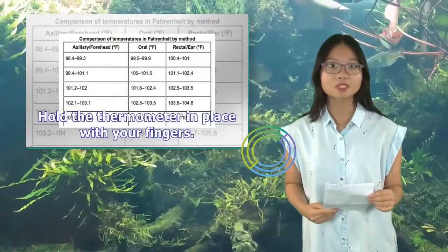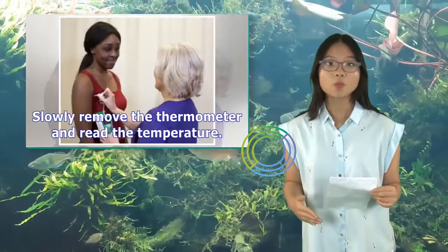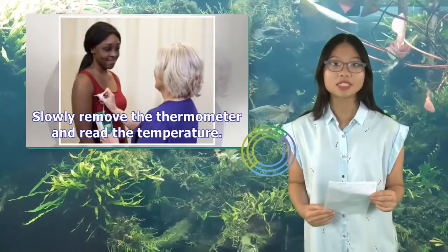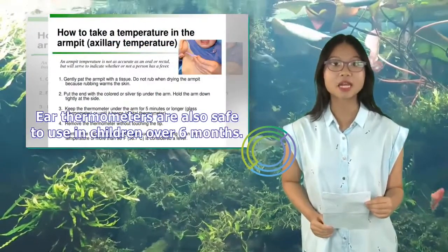Hold the thermometer in place with your fingers. Wait about 1 minute or until the thermometer beeps. Slowly remove the thermometer and read the temperature. Clean the thermometer and store it for next use. Ear thermometers are also safe to use in children over 6 months.